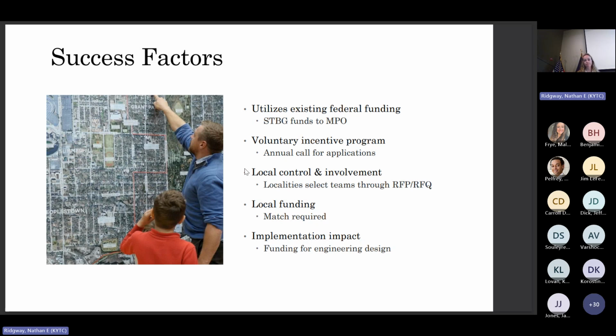But I think that local participation has been key because even though it's hard to come up with that 20%, at least it puts skin in the game, and it's something that they have to embrace. But like I said, part of it's just peer pressure.